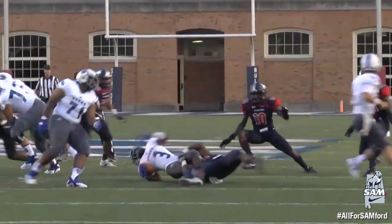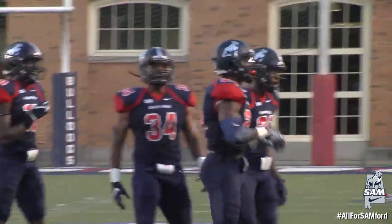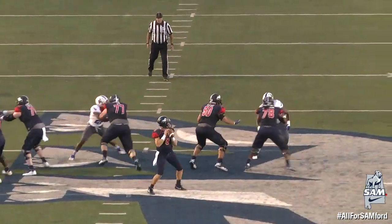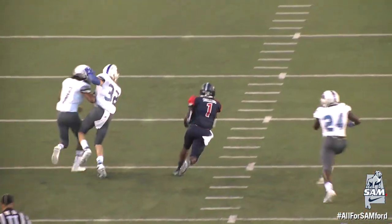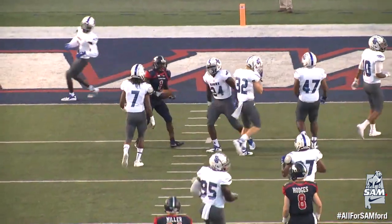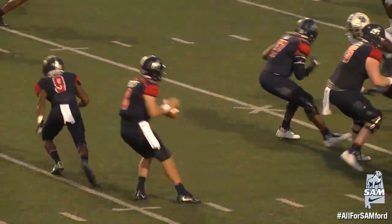Lanier on a 3rd and 2, wrapped up. Tackled. In motion. Hodges will go over the middle, and he's got Schelling. Schelling on the loose, makes one good move, and goes inside the 10. And what a nice play.